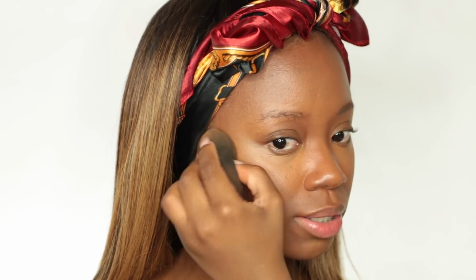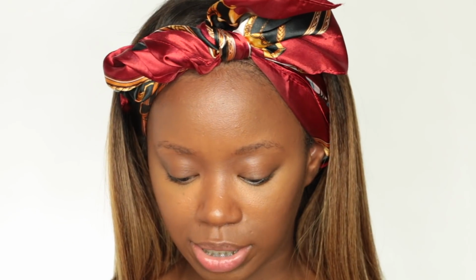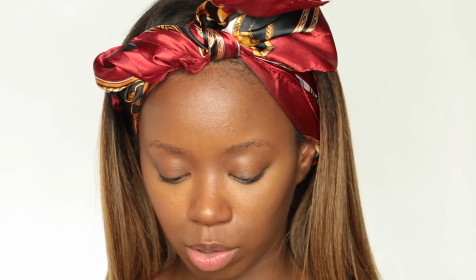So that is my contour on. I feel like it looks really nice. I really like this. I feel like it looks really natural on, even though I did not set it with anything. So what I am gonna do is I'm gonna go ahead and take the medium, and I am gonna put a little bit underneath my eyes because, you know, we like that little brighter look.